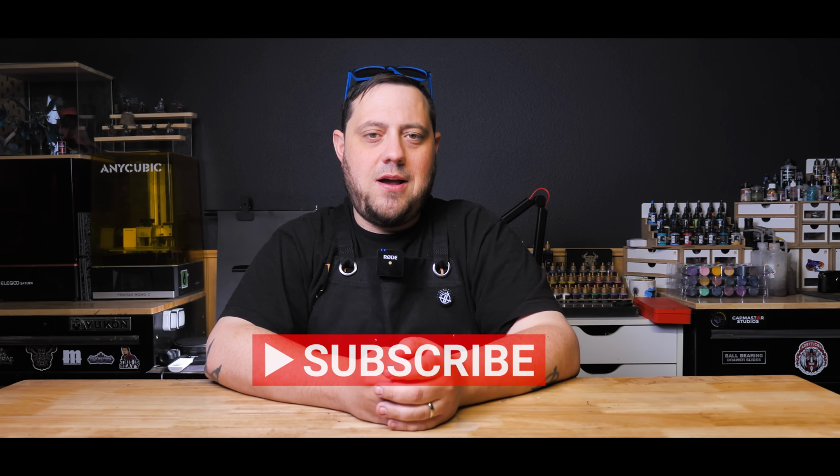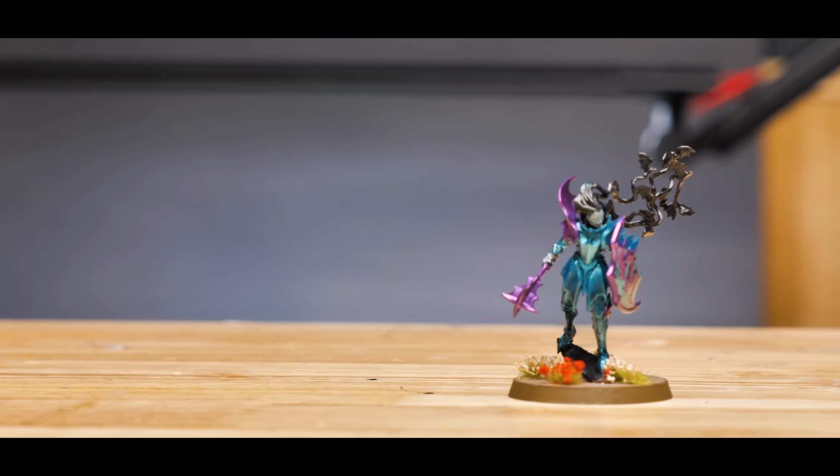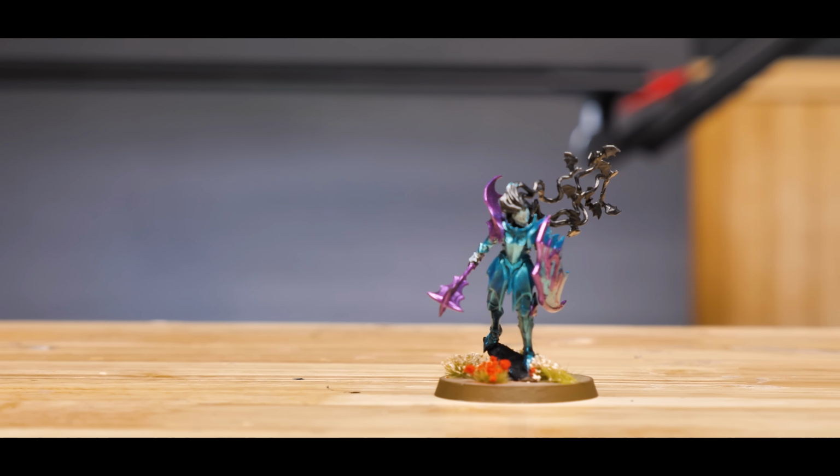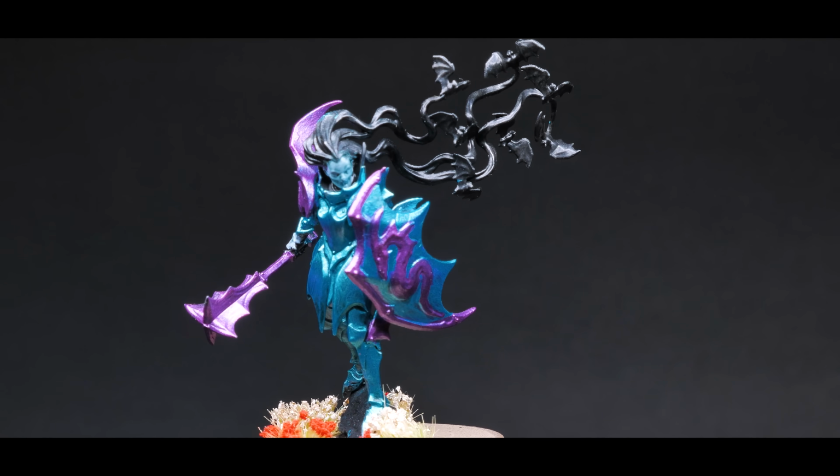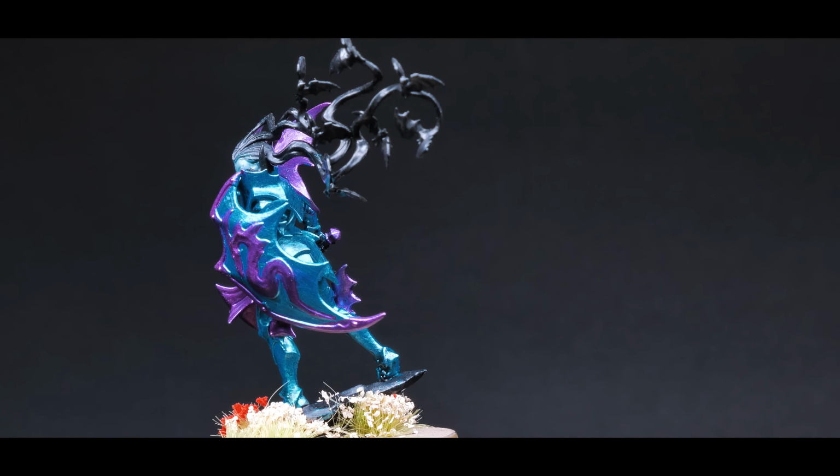Before we get there though, let's take a look at the model I chose to bring and what I did in order to at least not look like a complete idiot entering into the competition. This is a vampire lord that I bought on eBay a while back for 15 bucks. The paint on the model isn't actually half bad either. The colors are vibrant and fun, but the model's a little bit dirty and just needs to be cleaned off.